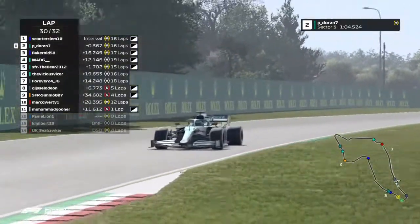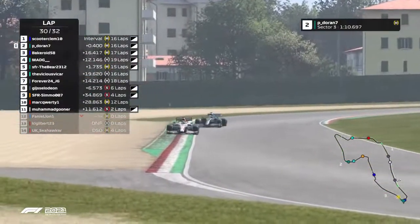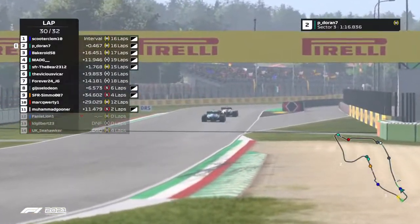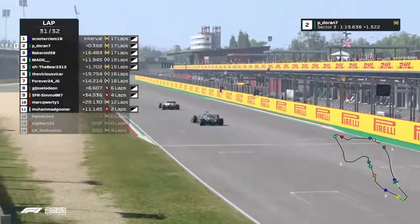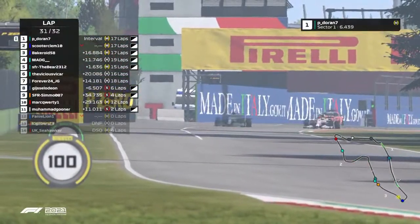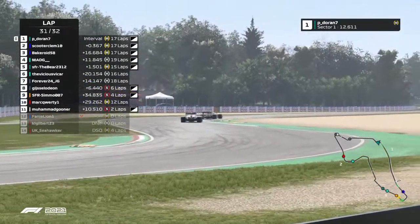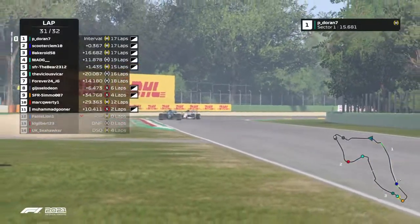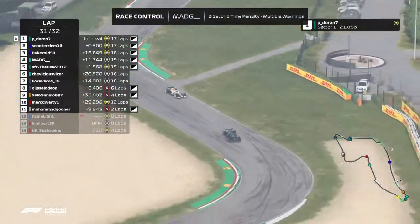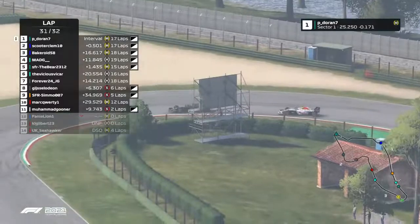Back to the action on track. We got Durant who's 3 tenths behind Scooter Clem. He should be having the DRS this time around. Let's see if he can get the move done. He goes down the inside. Scooter Clem has to do the position this time around, but if he can stay within DRS, he would be able to take the lead back on the final lap. So now his job is to only stay within the DRS, nothing else.